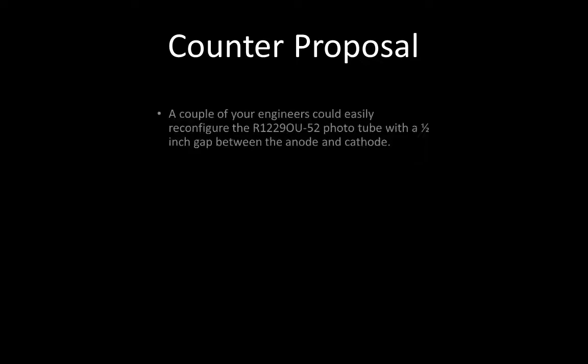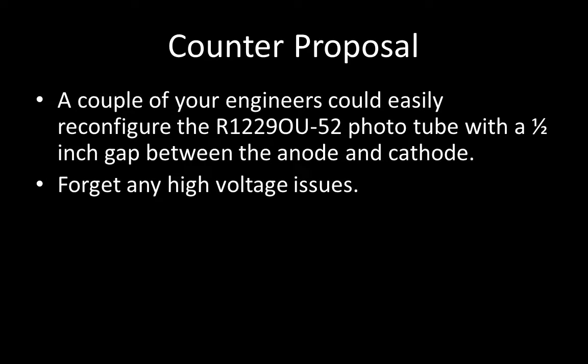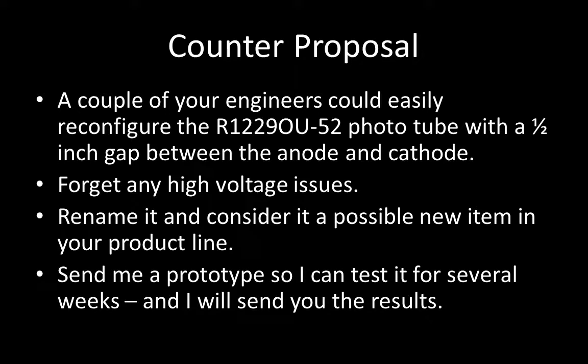Allow me to suggest a counterproposal. A couple of your engineers could easily reconfigure the R12290U-52 phototube with a 1/2 inch gap between the anode and the cathode. Forget any high voltage issues. Rename it and consider it a possible new item in your product line. Send me a prototype so I can test it for several weeks, and I will send you the results.